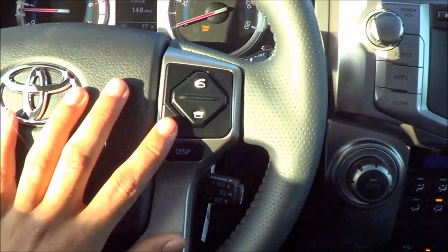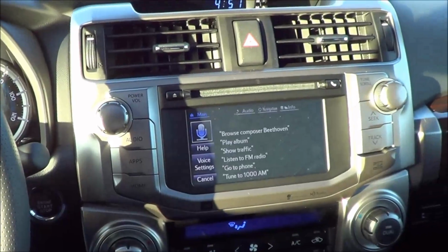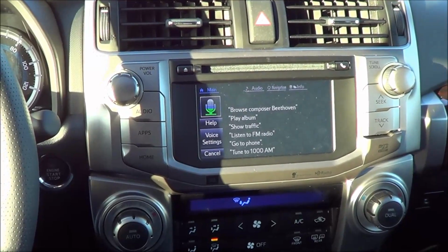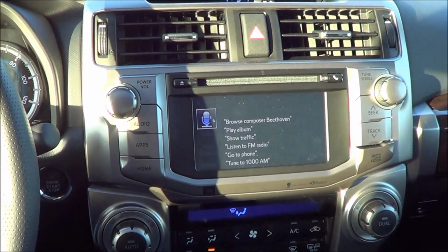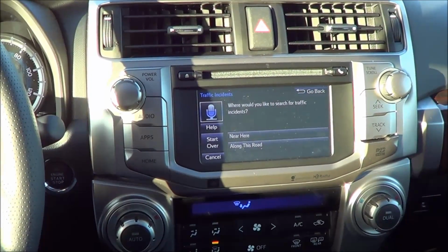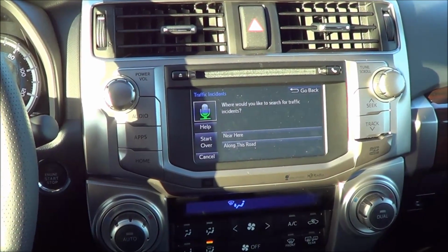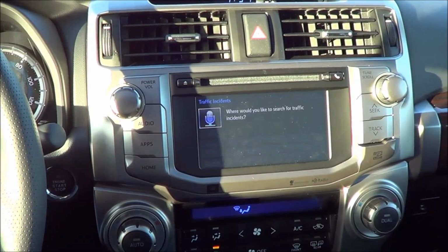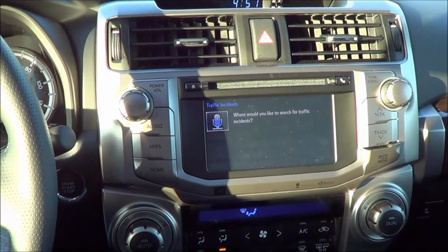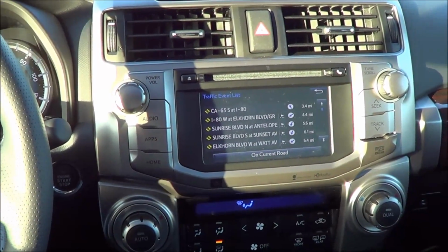Let's go ahead and test out their voice recognition. How may I help you? Show traffic. Where would you like to search for traffic conditions? Near here. Showing nearby traffic conditions. So overall, it works pretty well.